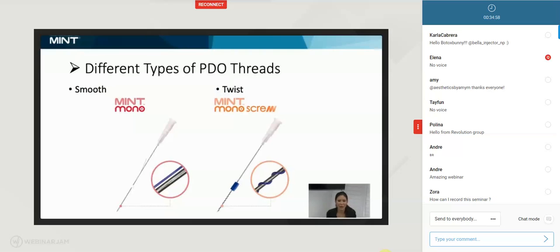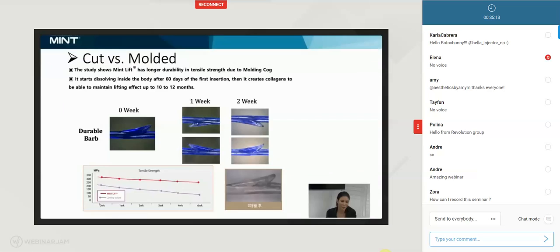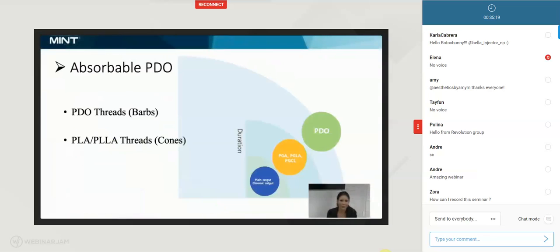Just as a little side note, the smooth threads, we can use those in the fat pads and also under eyes and different areas, anywhere you have skin. Specifically for the screw threads, you want to use those in areas where you want volumization, because those threads act like 0.05 of a filler, so you can use them also as a filler. This slide is just showing that there's a little bit more longevity when it comes to the PDO threads.